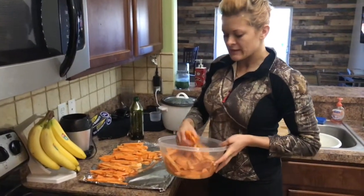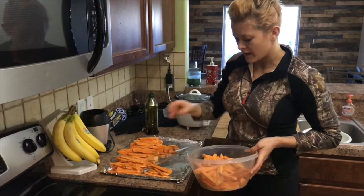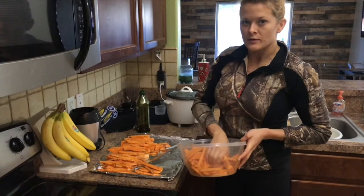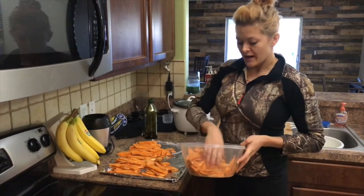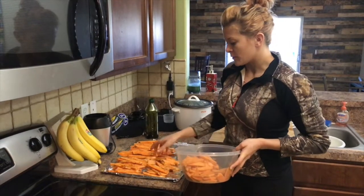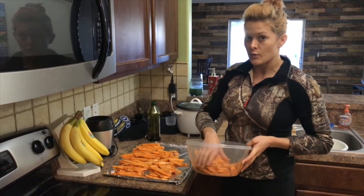Okay, so for the sweet potatoes, I roughly chopped them into long wedge-like shapes, and all I did was coat them with a little bit of olive oil, some sea salt, and a dash of cayenne pepper just to give it a little bit of flavoring, and then we're gonna bake these in the oven at 450 degrees for about 20 minutes.